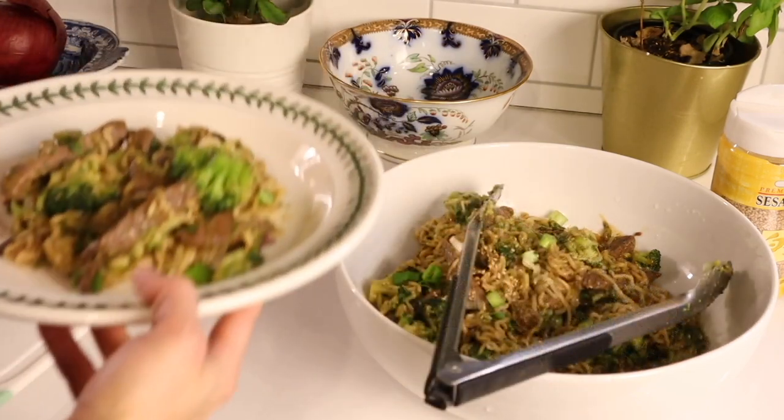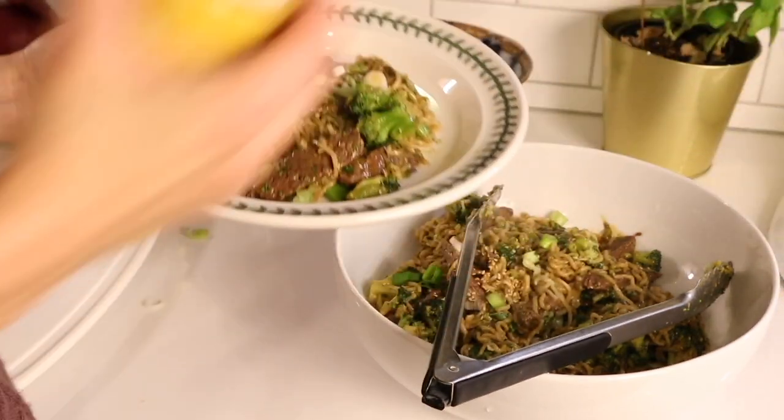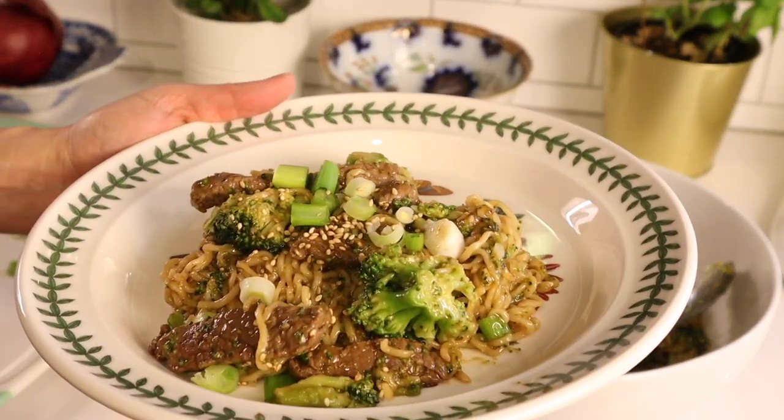And this dish is so delicious, so satisfying. I made this later at night, that's why the light is a bit low, and it was completely devoured. I almost thought maybe I could double it and, you know, use 4 packets of noodles and double the beef, but this is a really delicious meal and it takes no time at all to make.